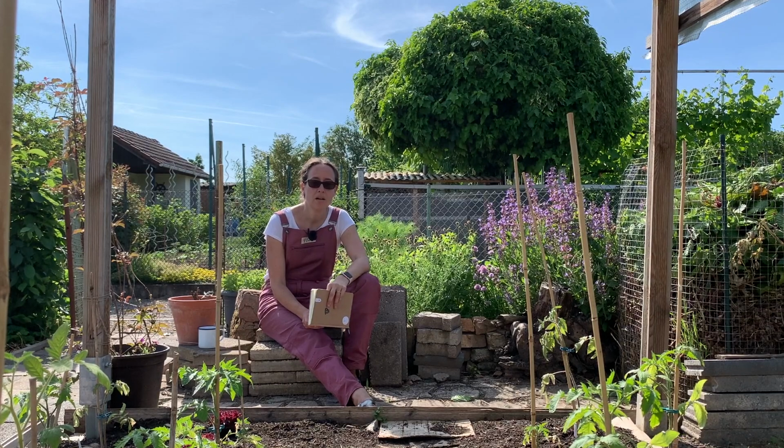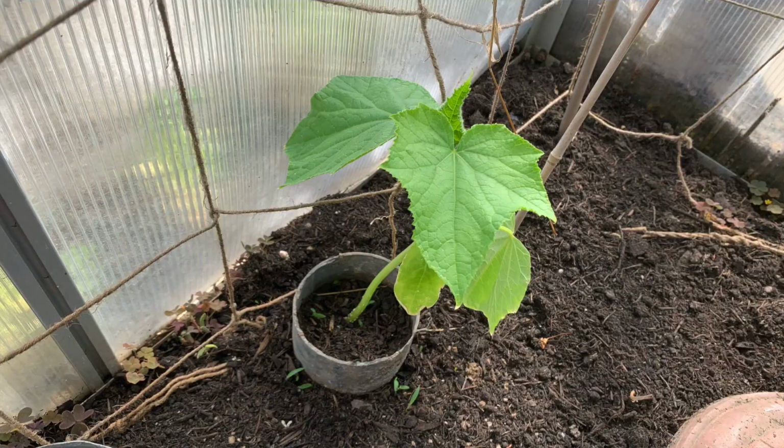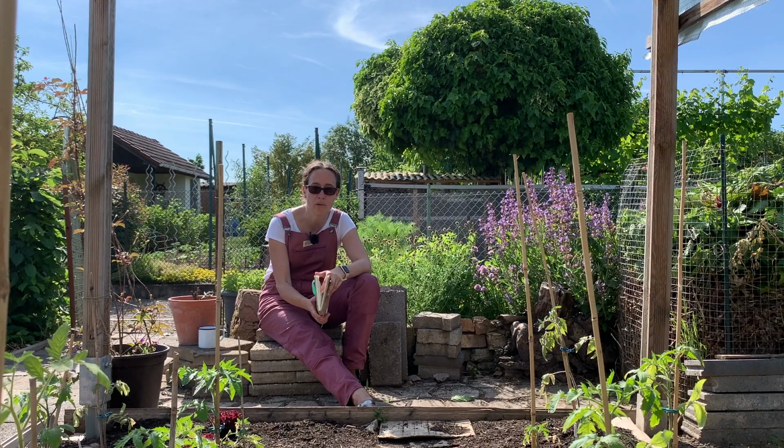Number 3, another one we could agree on, cucumbers. Now we grow salad cucumbers and pickling cucumbers. We grow different varieties. Last year wasn't a very good year for them, but I'm hoping that this year will be better. And we grow them in the greenhouse and we grow them outside. So I hope we'll see more of that as the season progresses.